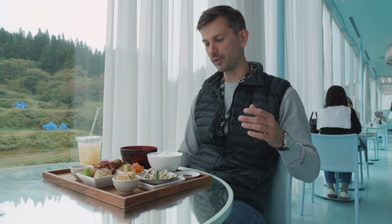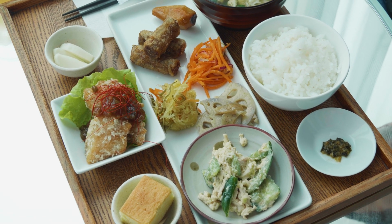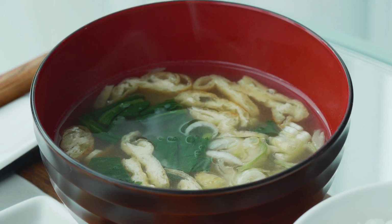So I'm here in the museum's gorgeous Wes Anderson-style cafe, and everything here is based around the folk concept of Satoyama, meaning living in harmony with nature. And what we have here is a beautiful light lunch made up of locally grown ingredients and mountain vegetables.